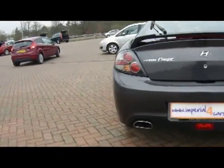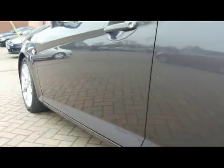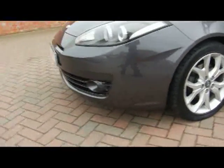Okay, so let's start off with the side. Then I'll show you right in close just so you'll be able to see that there's no damage whatsoever to the paintwork. No dents, scrapes or scratches anywhere. Really nicely looked after all round, as you'd expect for the age.